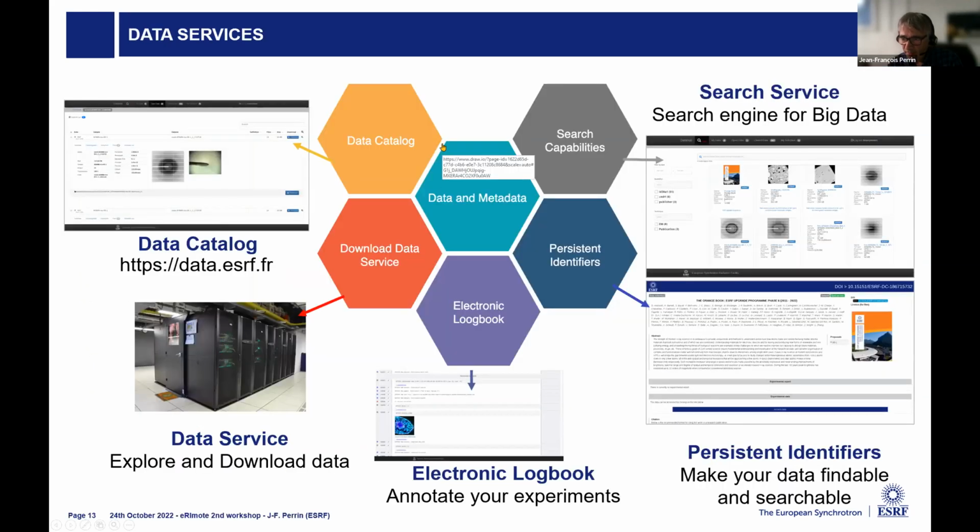If I move to the data, we have a data catalog. So all data during experiments are recorded in the data catalog. You can search this data catalog. There is also, and I will show it just after, an electronic logbook. We mint DOIs for all this data, and we try to be as FAIR as possible. So lots of metadata, administrative and scientific, technical, are recorded in the data catalog.